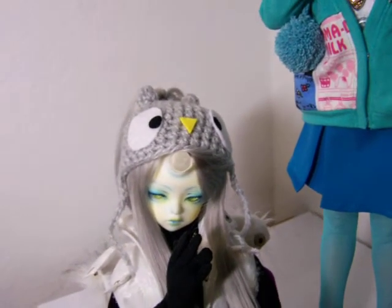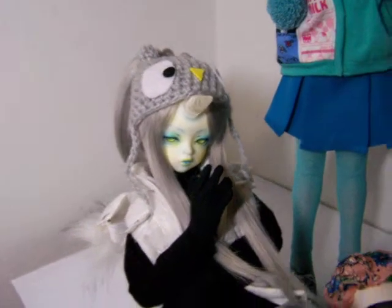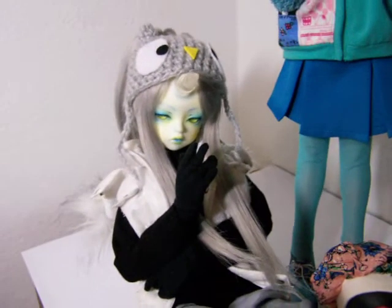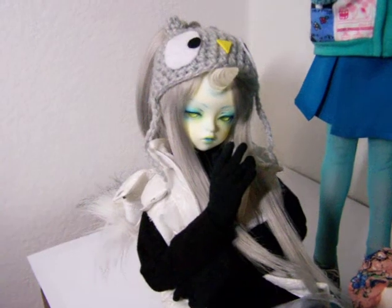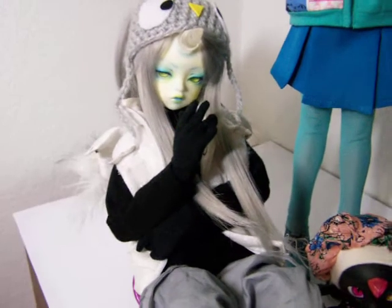I would think that Faustus would be way too cool to wear anything this adorable. Cute is not necessarily his priority in fashion. So I'm sure he is not thrilled with this, as by his pose you might be able to tell his frustration.